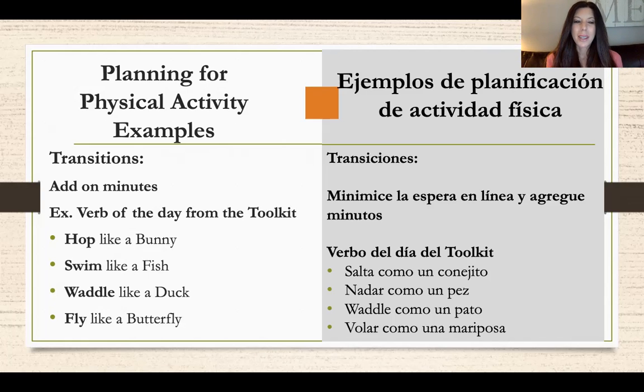But here are just some examples: swim like a fish. So children can swim, they can waddle like a duck, they can fly like a bird or a butterfly. And you can even have them do that while they go wash their hands, like, can you please go wash your hands? And while you're on your way there, can you fly like a butterfly?